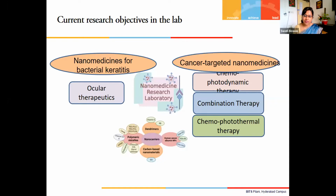For cancer-targeted medicines, we started with polymeric systems, and now we are going through some inorganic nanomaterials for anti-cancer drug delivery. Our main focus is to make combination therapy by a multifunctional approach, where we combine chemotherapy with photodynamic therapy, or combine various drugs. We also do chemophotothermal therapy, where chemotherapy is combined with photothermal application, where we irradiate the tumor and the molecules are activated to such an extent that they produce heat, which selectively kills the cancer cells. These are the approaches in our nanomedicine research laboratory at BITS Pilani, Hyderabad campus.